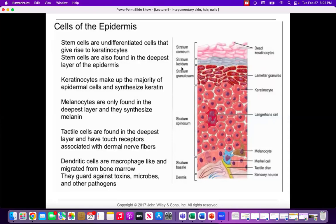The lucidum, it's this layer right here. That's the additional layer that's only found where we have thick skin. It's not found in areas other than the palm and the soles of the feet, right? We have thick skin, you're going to have these layers.